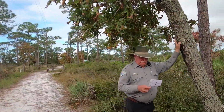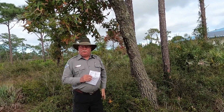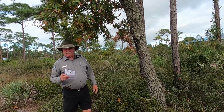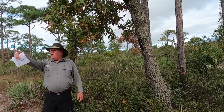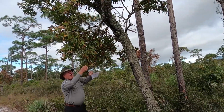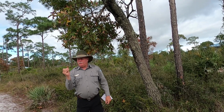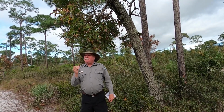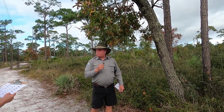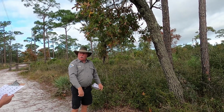Any idea what this is? Maple, something? Some kind of maple? That is what almost everyone guesses when they first see it. If you look out, you'll see a number of these growing. The Indians named it because it looks like a turkey footprint. This is a turkey oak. It is the only oak in Florida that, as soon as we get our first cold wave, starts turning yellow, red, brown, and then the leaves fall off.